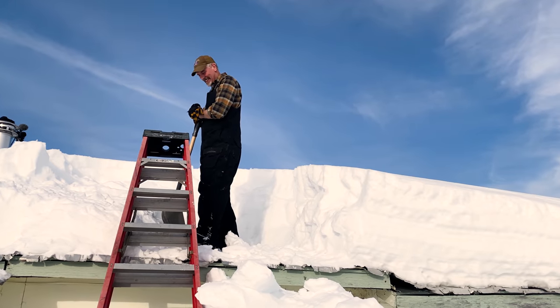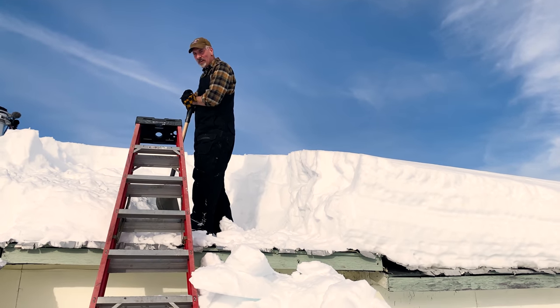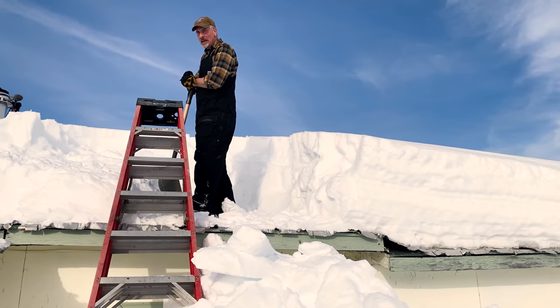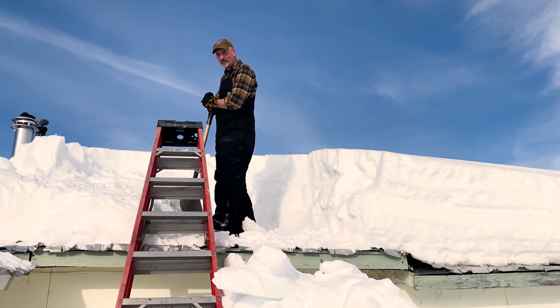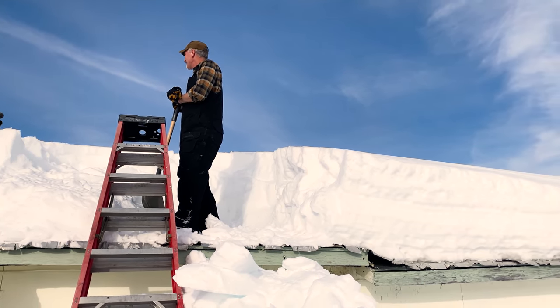How's it going? It's going good. A lot more work than I thought it was going to be. This bottom foot and a half is just packed solid, just hard. So I'm having to hack it off of there with this shovel. I'll be tired before the day even gets started. Good times.